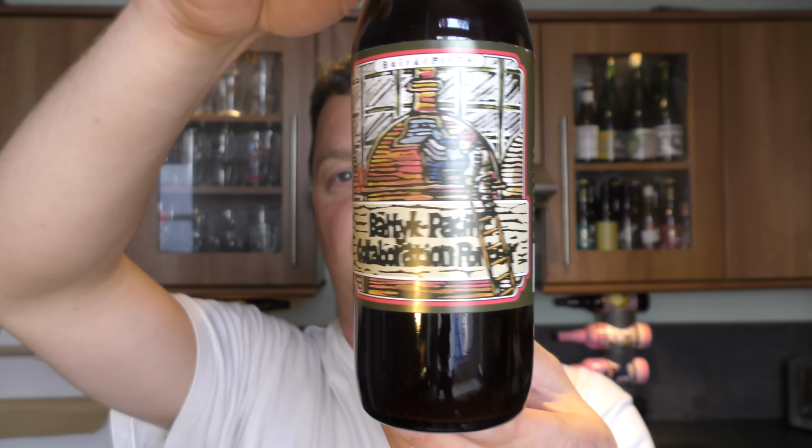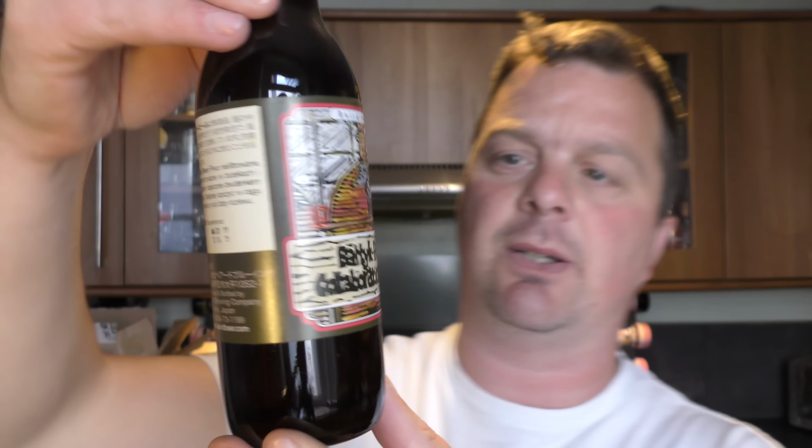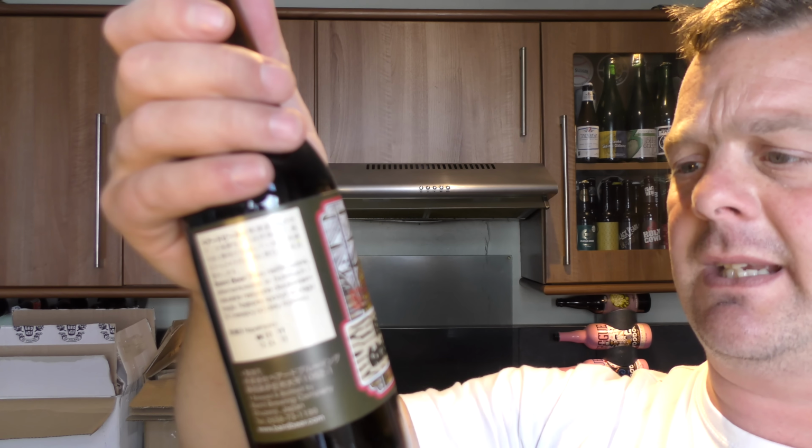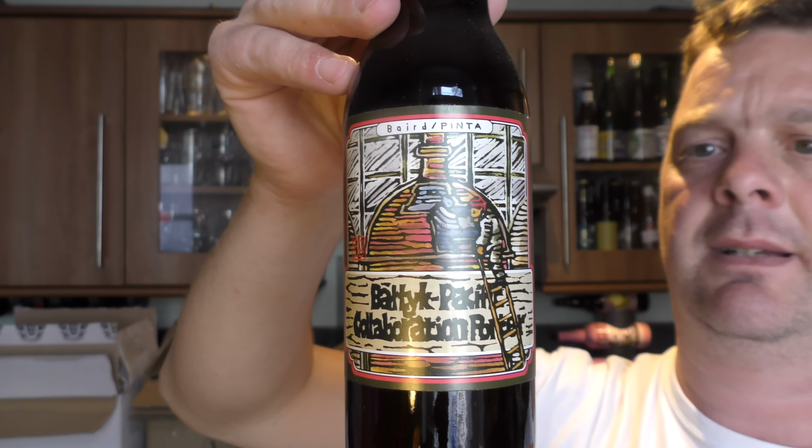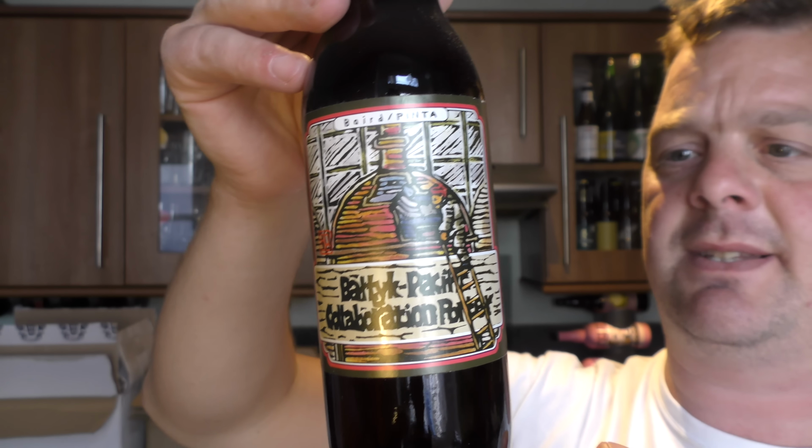This is the beer I was following. I was following Tomek Kopita's blog. It's all in Polish, I know, but I was following this a little bit when Pinta went out to Japan, Beard Brewery, and they produced this little number. It's Portak Pacific Collaboration Porter. Amazing, and that one's 8.5% ABV.